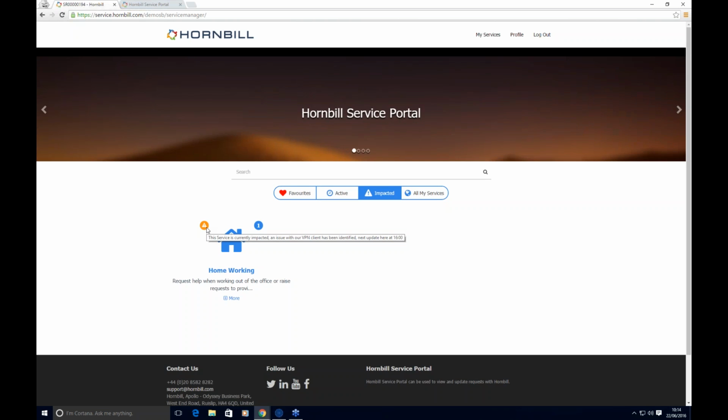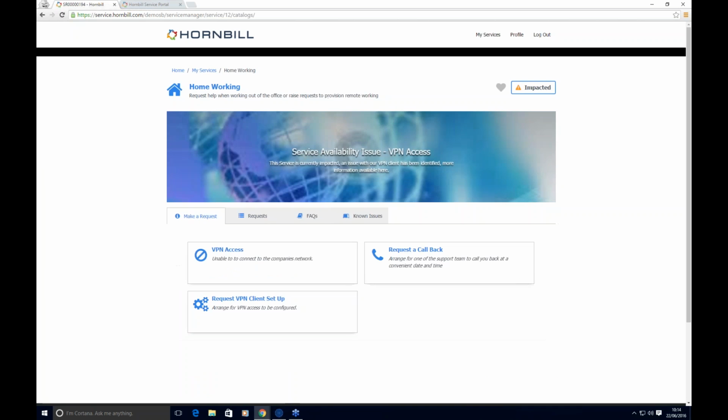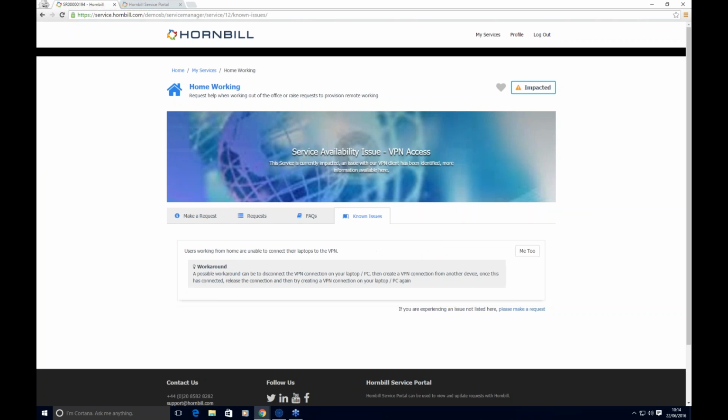It's giving them targeted communication, and it's not just flooding all users with all information about all the services that we offer. But if we step through a scenario where perhaps Steve is one of our home workers, he can't access the VPN, he can come onto the self-service portal. He's got immediate visibility that that service he uses is impacted, bulletins going across the top, but he can also then drill down into his home working service to see if there's any way that he can self-help or ways that he can actually engage with the service desk to report this issue.